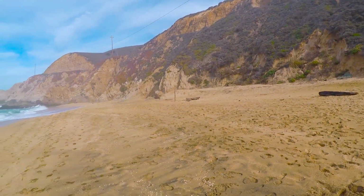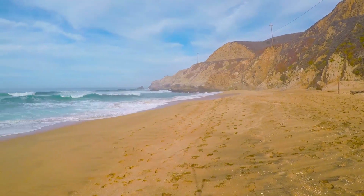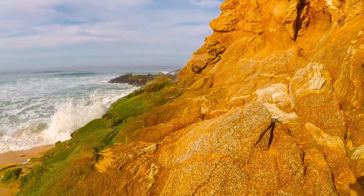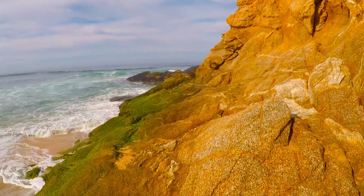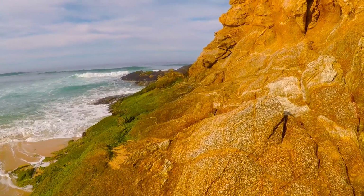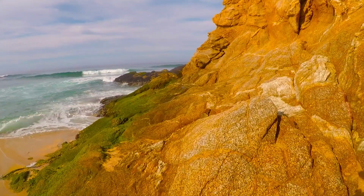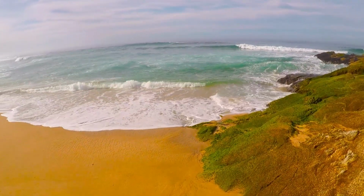And here's a look over at the north side and where we're headed. And here's the spot where we saw the fella from the lookout point up above fishing. As I was pulling into the parking lot, I saw that he was leaving. Didn't get a chance to talk to him.